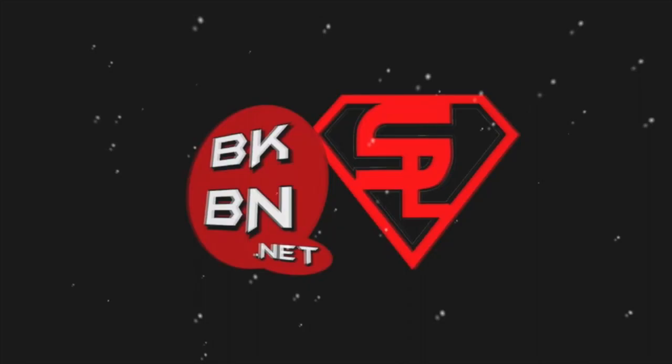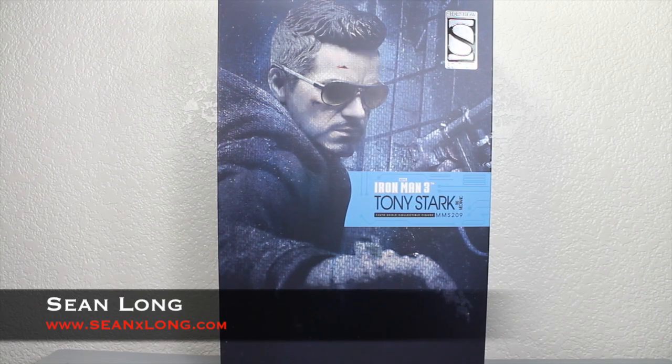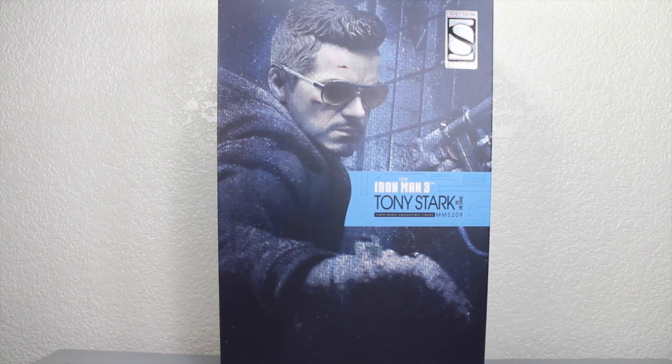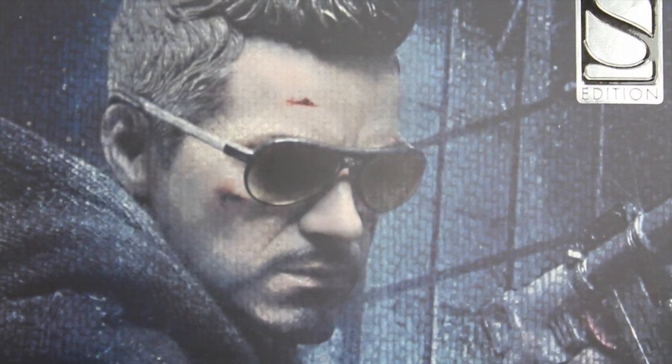It's time for your big review. What up, big kids? Here's your big review of the Iron Man 3 Hot Toys Tony Stark the Mechanic Movie Masterpiece 1/6 scale collectible figure, Sideshow exclusive. Here we got the packaging of the Secret Agent Man Tony Stark, or at least what I call him. It has the Sideshow edition sticker on it since this is the sideshowcollectibles.com exclusive.